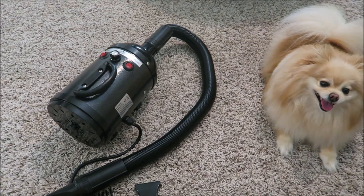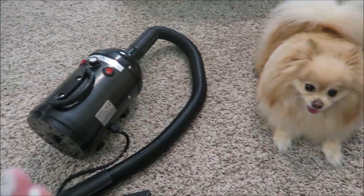Wanted to let you guys know I'm no longer using an actual human hair dryer on my dog, just for the people that were worried about it. Obviously I wasn't going to overheat her or burn her or anything, but just so you know, I have updated my routine based off of your comments, and thank you very much. Let's look at this hair dryer. So this is my new pet hair dryer, specifically designed just for you.